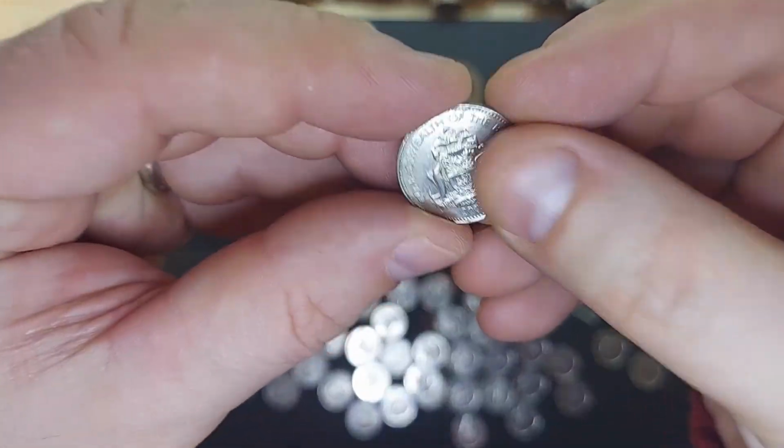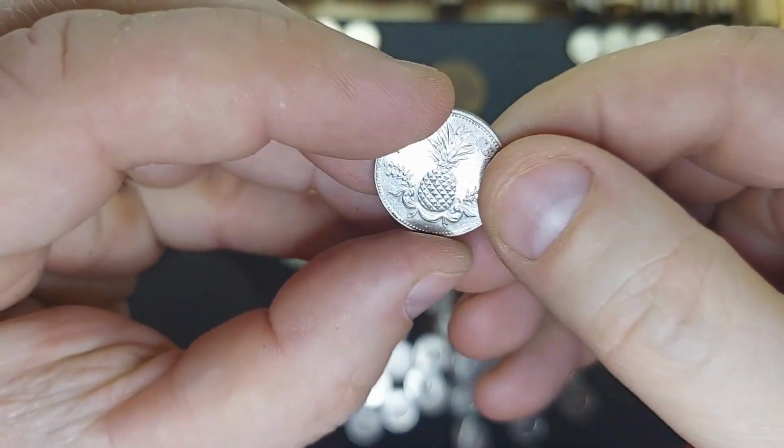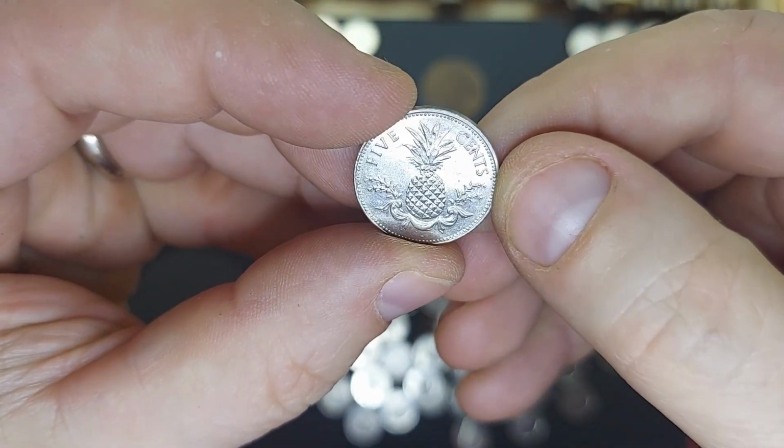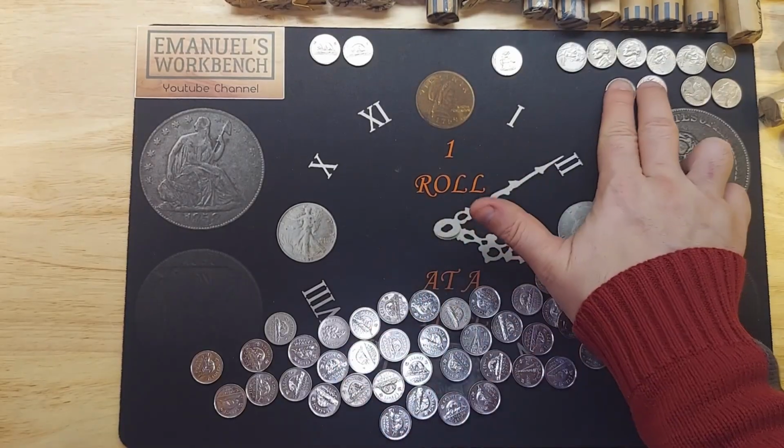Roll 18, our first non-American foreign. This one is from the Bahamas, 2005. 5 cents with a pineapple. Awesome. Roll 20, 2 more Americans.